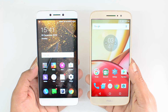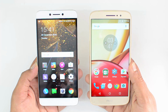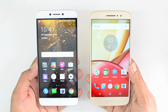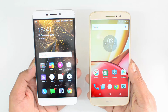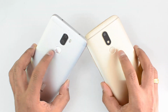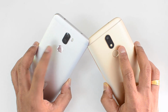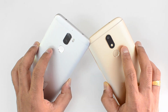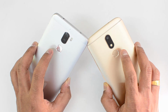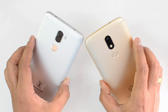Now both these phones have dual SIM cards for GLTE and VoLTE support. Additionally, the Moto M supports micro SD card where you can expand the storage, but that's missing on the Cool one. Now let's talk about the fingerprint scanner. So we have a fingerprint scanner on both rear panels, and both the phones can unlock the device in a really quick time without any lag or issues, and the fingerprint scanner experience is really good on both the phones. So that was the fingerprint scanner.